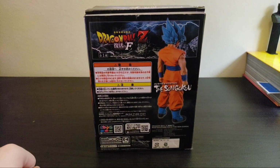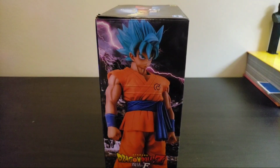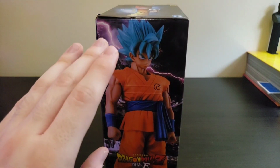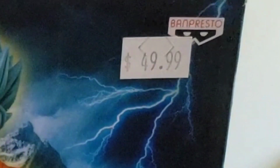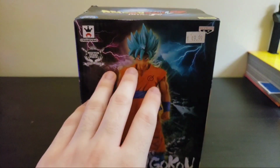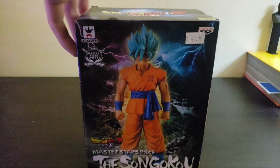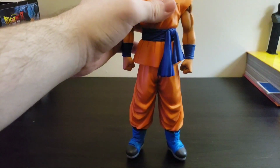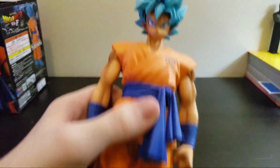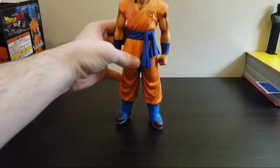Back to Dragon Ball though, we have a Resurrection F figure of Super Saiyan Blue Goku. Fun fact, this was, I think, the first figure I ever got myself. The price is still, oh my god. I got this at not a yard sale, but a little convention. I guess $50 is fair. It comes in two pieces. You just gotta click them together. There he is. There's no stand for his feet or anything, so he just stands like that.